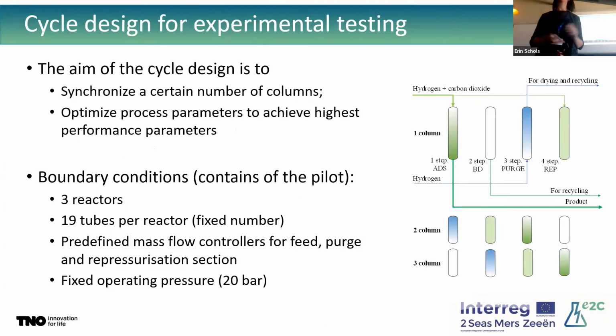So we did quite a lot of modeling work. I'm not an expert in this, but I will try to explain. We use this modeling and simulation tool to optimize our process, to synchronize the number of columns that we have. I already told you in this pilot we have 3, but maybe in the full scale we may have more columns to work with, and to optimize the process parameters such as pressure, the temperature that Andrei mentioned, the gas velocities, and so on. And of course, all these models are always validated later in our smaller scale equipment, or now in the pilot that we have.